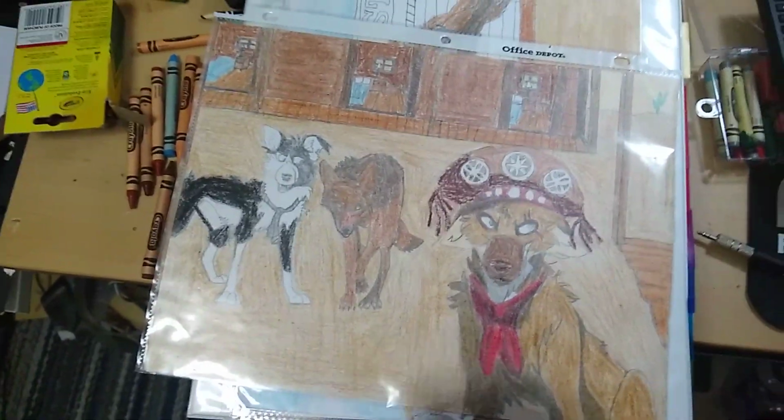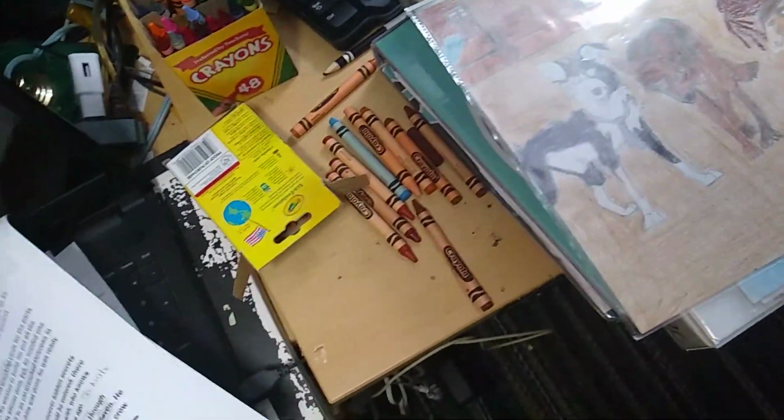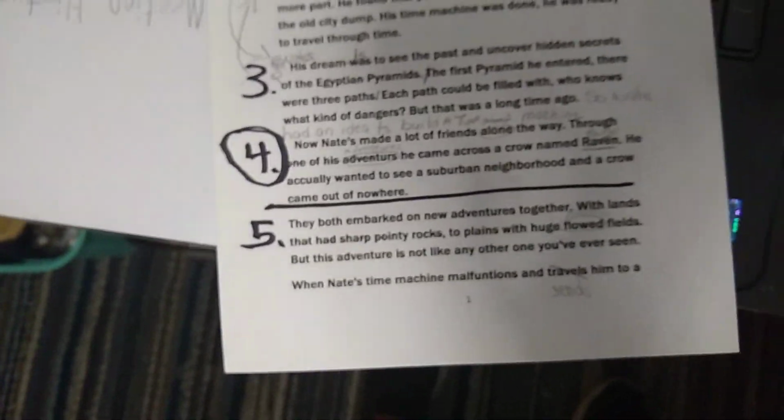Basically named after Nate's album, Howin's Hiatus, I think. Anyway, this is where Nate's time machine malfunctions and travels him to a different time. I didn't explain that part in the epilogue, did I? Okay. So basically, number 5 is, well, guys, actually, let me try to explain number 4. Okay, number 4 is based off of this picture.